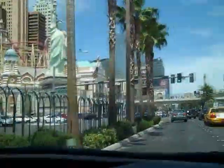Now we are at Tropicana Avenue. There's the Statue of Liberty. There's the Tugboat River and the New York roller coaster. There's the Excalibur Hotel and Casino, too.